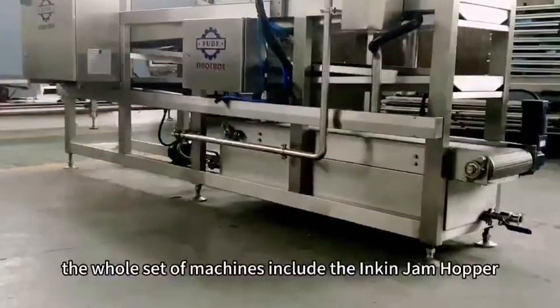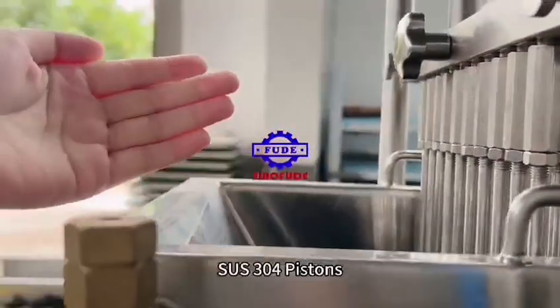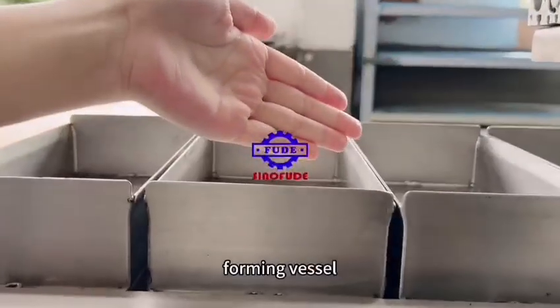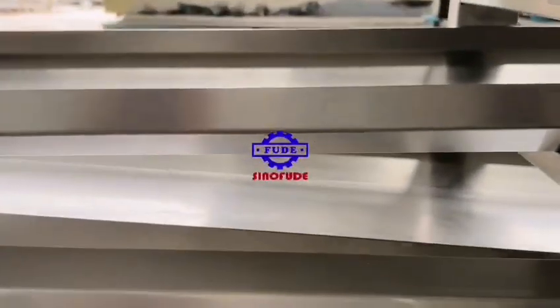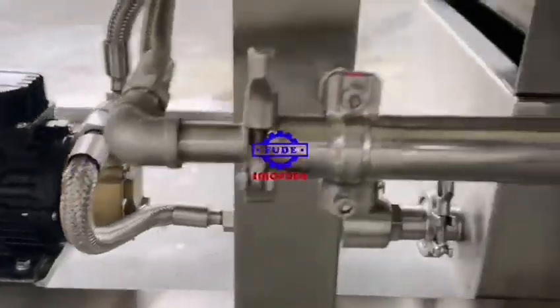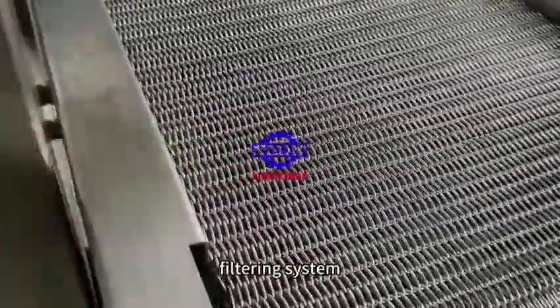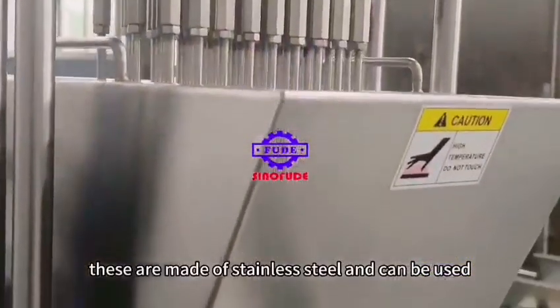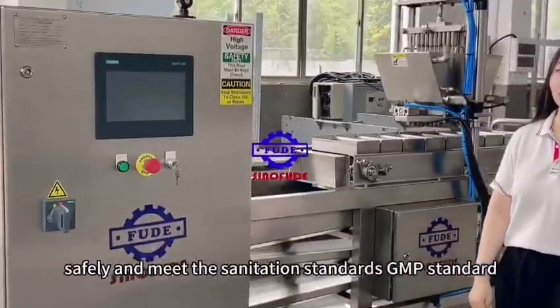The whole set of machines includes the jam hopper, stainless steel 304 pistons, forming vessel, sliding conveyor plate, circulatory system, and filtering system. These are made of stainless steel and can be used safely and meet the sanitation standards, GMP standard.